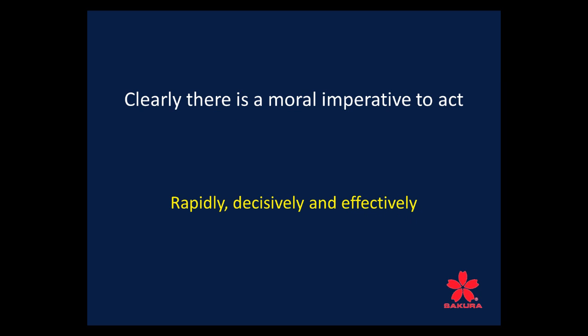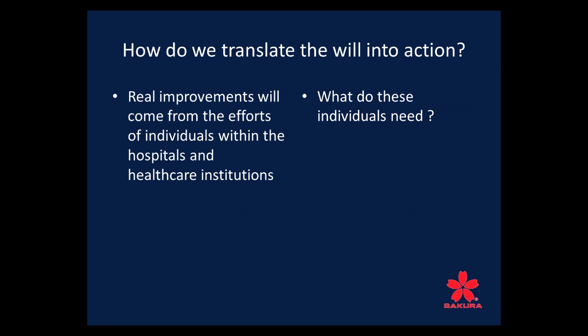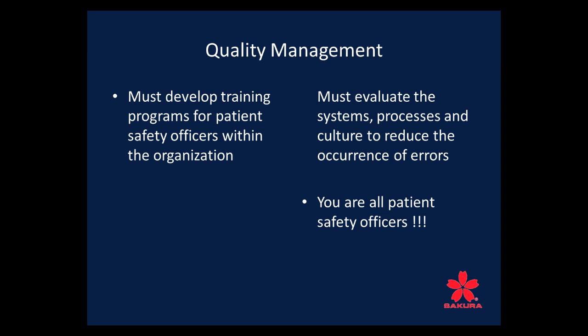So I really try to instill in the people that are going to be working on these projects with me that there's a moral imperative to act rapidly, decisively, and effectively. And how do we translate the will to act into action? Real improvements must come from the efforts of individuals within hospitals and healthcare organizations. And what do those individuals need? They need quality management. And as I said, we at Yale have backed up our quality management with looking at Six Sigma and Lean principles.